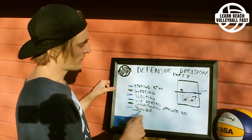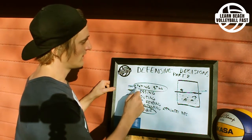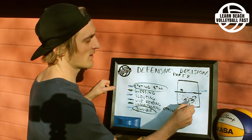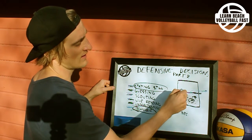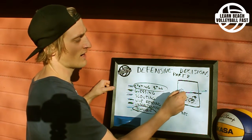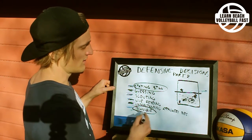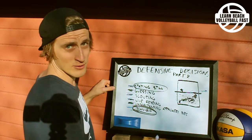And I have worked on my technique before, so I'm really good at staying still, just waiting and seeing what you do. So either you're gonna hit on me here, or you're gonna do some shots here. If you put them here, they tend to be a little bit higher, so there's more time. Also the same there, which still means that I can stay still, use my technique and my athleticism, and run there and get those up.